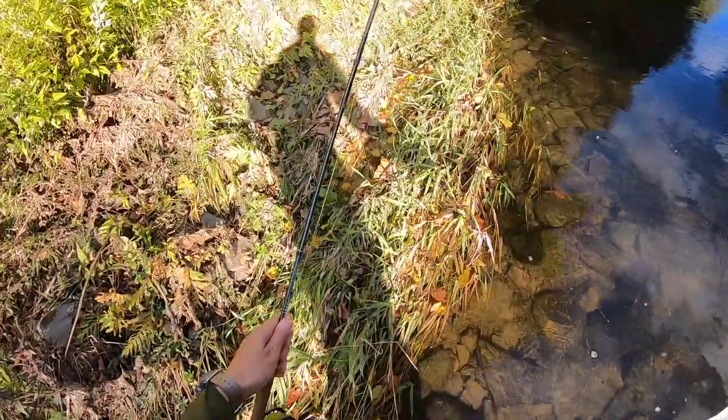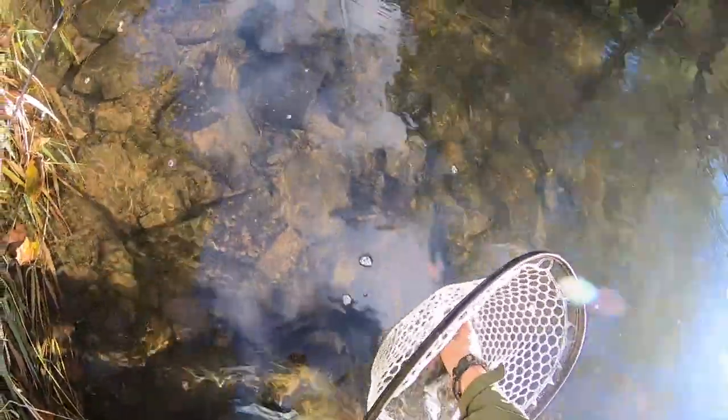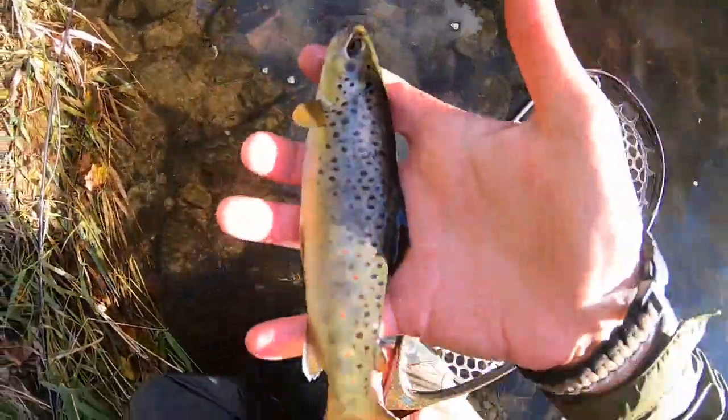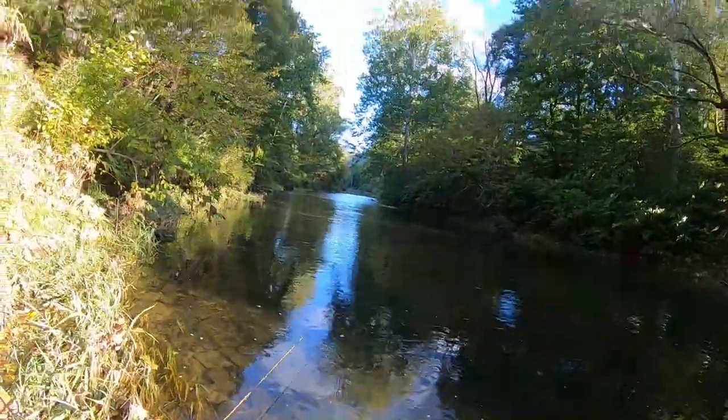All right, let's get the hook out and take a look at him. Sick. All right, so we're gonna get this little guy out of here. They're all pretty cookie cutter, you know, 5 to 6 inches. Nice wild brown. East Branch, Delaware River. Get out of here, bud.